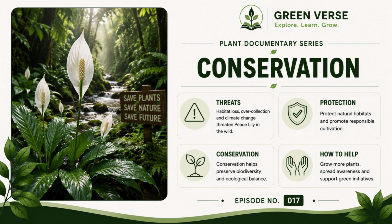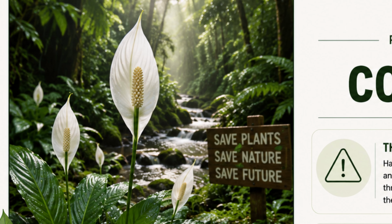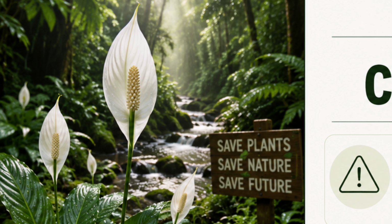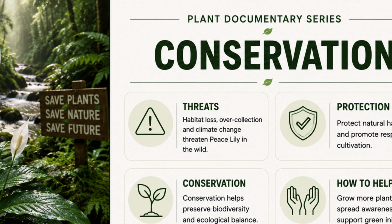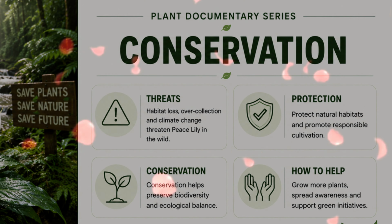Wild peace lily populations face threats from habitat destruction, overcollection, and climate change. Protecting natural habitats and promoting responsible cultivation help preserve these beautiful tropical plants. Everyone can contribute by supporting conservation efforts, growing plants responsibly, and spreading awareness about protecting biodiversity.